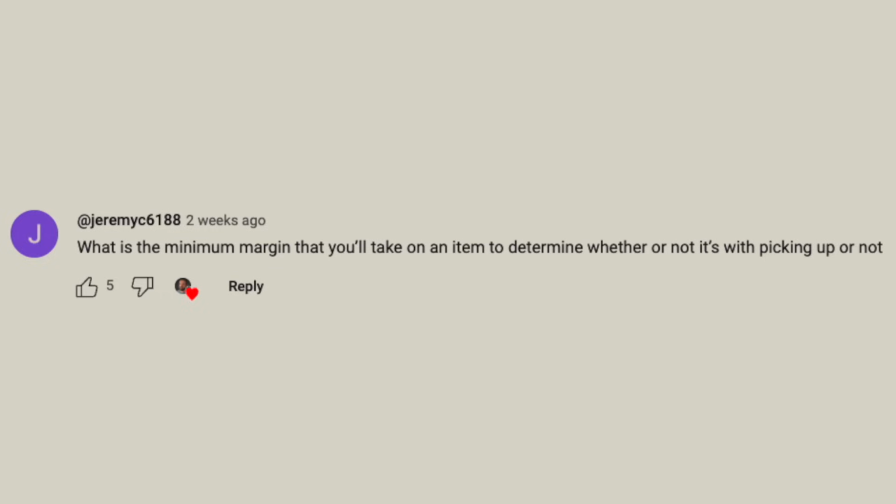What is the minimum margin you'll take on an item to determine whether it's worth picking up or not? So I don't really think of it that way, to be honest. I don't really think of it in terms of margin. It's more of an art than a science, honestly.